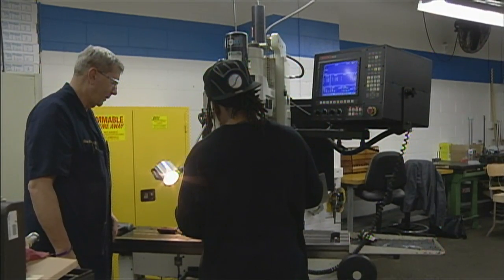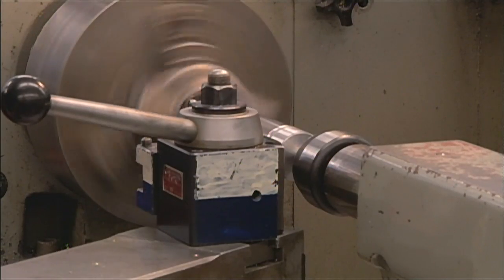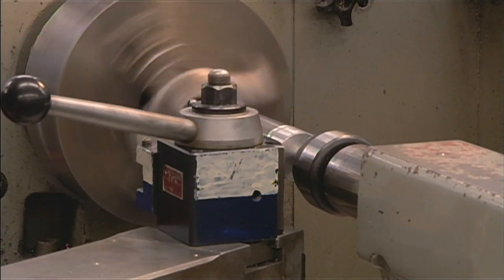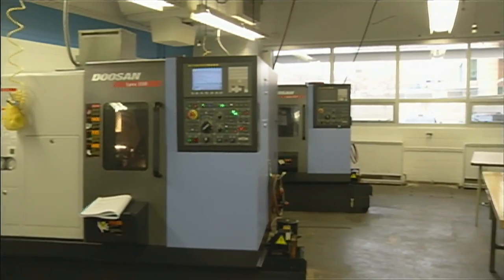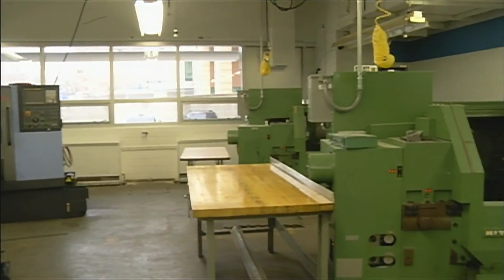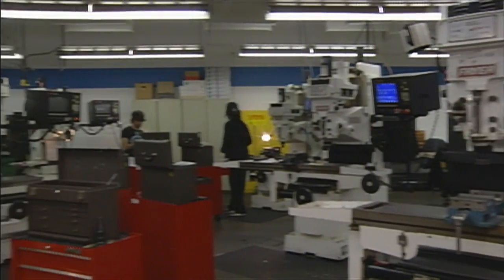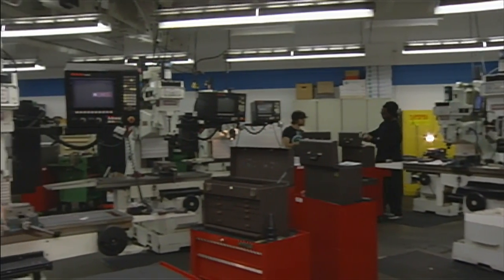The CNC Setup and Operations program is a one-year program, and in that one-year program, the students are rotated from two manual machines, the engine lathe and the milling machine, and then they go to CNC vertical machining, CNC turning, and they also do surface grinding. So they do five different machines in that one-year period.